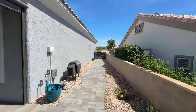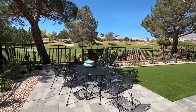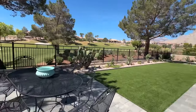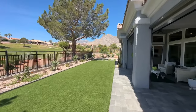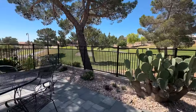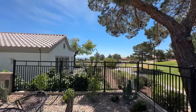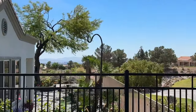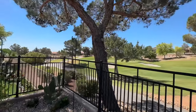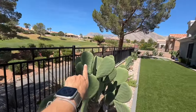And this is a fully fenced in backyard, which is also nice to have. A lot of homes in Sun City are not fenced in. And the reason you want to have the view fencing is obviously because of the views. There are peekaboo strip views when you stand right here on this pad. I don't think you can see it right now, but it's right up there. And there is the golf cart path right there.